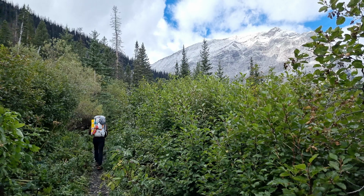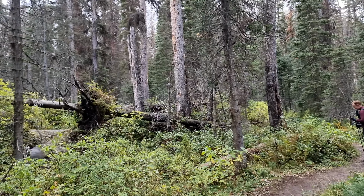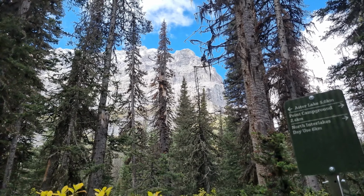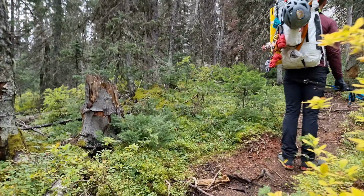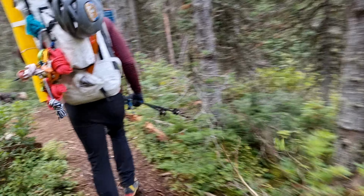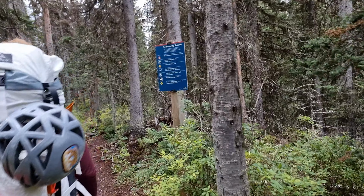Bear. Reminds me of Yosemite or something. Giant walls of rock with lush forest. Wow, this is amazing. Oh, the sign. The Alberta Park sign. This is where they scare you. They put a picture of a polar bear instead of a regular bear.